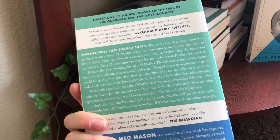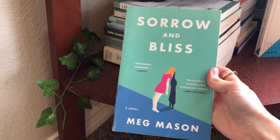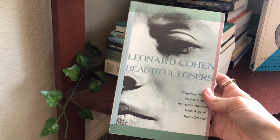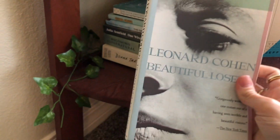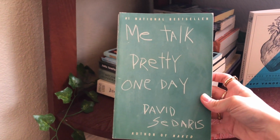Again, it's kind of that sad millennial female trope, but it's done really well. It's really beautiful. Beautiful Losers by Leonard Cohen. This went way over my head. It was just a book that my boyfriend bought me, so again, I'm just kind of holding on to it for sentimental reasons. Me Talk Pretty One Day by David Sedaris.